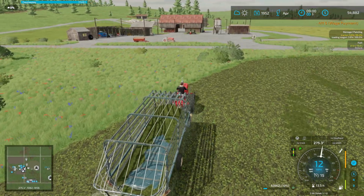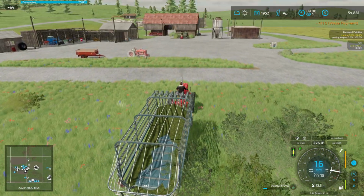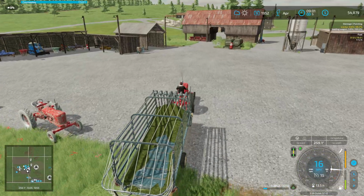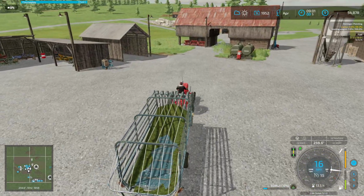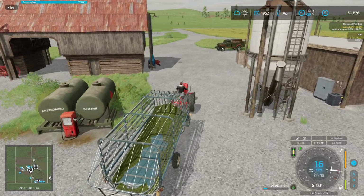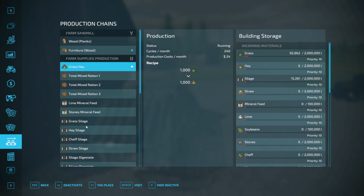92,862 liters right here of grass. This is going to go ahead and go over to our production, start turning into hay and silage. Now some of that hay we will be keeping and using for the horses. Hopefully I remember to. I do know I got the TMR option turned off. I might even have the hay and silage making option turned off as well. Need to turn those things back on. Yep. Looks like everything is turned off over here, so we'll go ahead and start making hay. Go ahead and start making some silage from it as well.